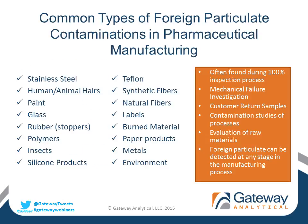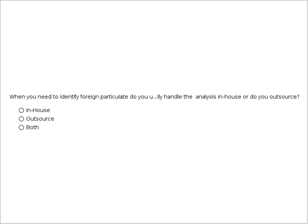So this is not an exhaustive list of types of foreign particulate contamination in pharmaceutical manufacturing, but these are some things we very commonly see, especially stainless steel, polymers, and natural fibers, which again can be found at any stage in the manufacturing process. So now we have a quick poll question.